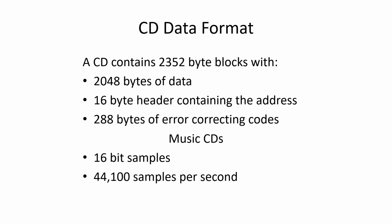CD-ROMs have about 2K data bytes per block. In addition to the data bytes, there's a 16-byte header that tells you which block this is, and there's 288 bytes of error correcting codes. That's so if you're driving across railroad tracks while listening to music and a byte or a bit is read incorrectly, it doesn't have to go back and read it again. The error correcting code should be able to correct the error.